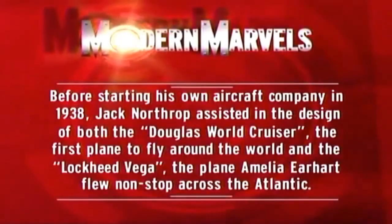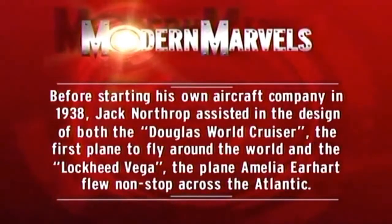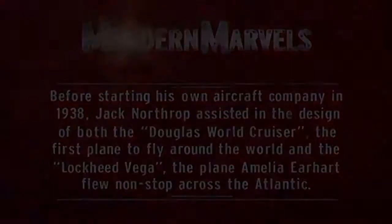Before starting his own aircraft company in 1938, Jack Northrop assisted in the design of both the Douglas World Cruiser, the first plane to fly around the world, and the Lockheed Vega, the plane Amelia Earhart flew non-stop across the Atlantic. Modern Marvels will be right back.